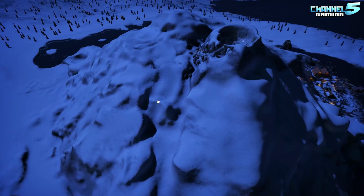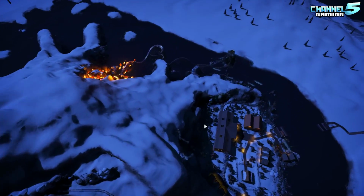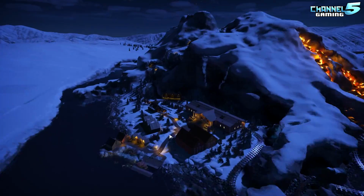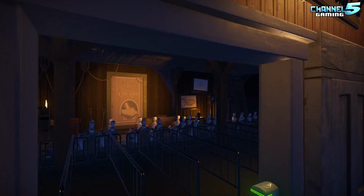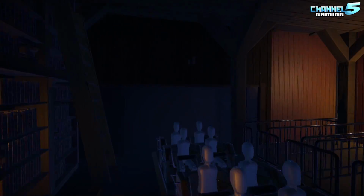Some people are really good at building sets and experiences with other people's blueprints, and that's what I'm seeing here. So regardless of how much was created here by the creator, the overall presentation was done by the creator. And it was one of the most incredible experiences I've seen in Planet Coaster in a very long time.